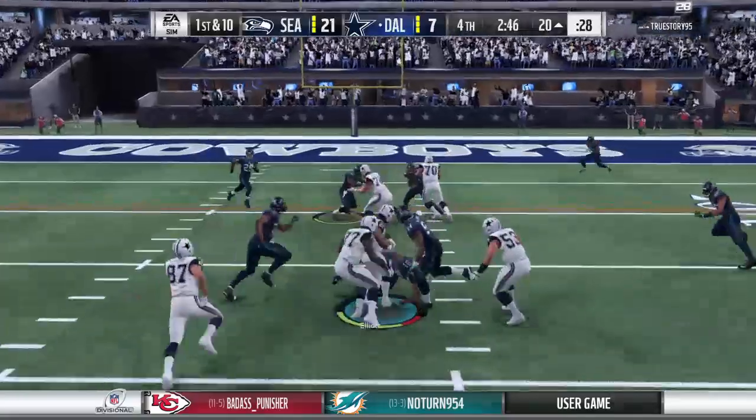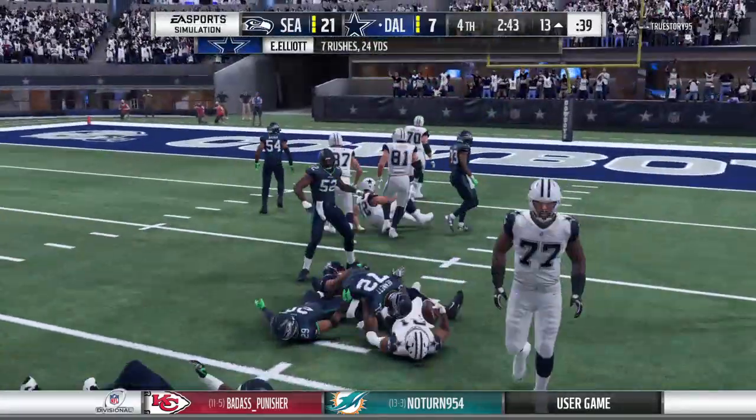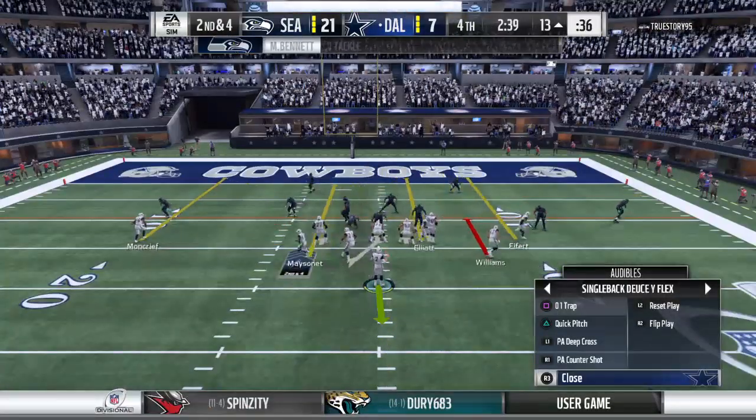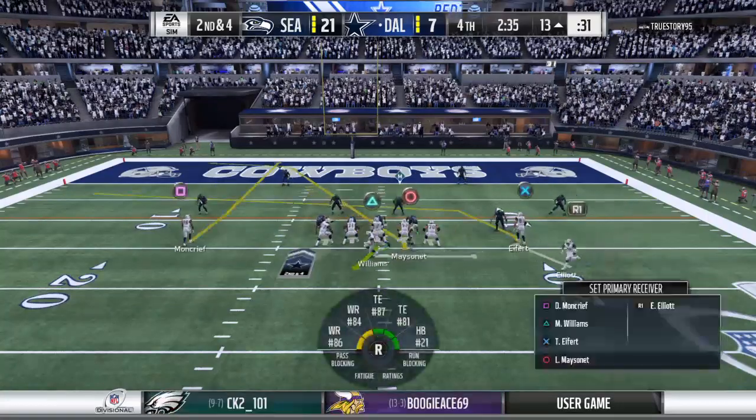A first down carry by Elliott. And good downhill running. He's got 6 yards down to the 13. Not too many offenses want to turn down long drives, but when you're down what they are, they've got to pay it off with some points.